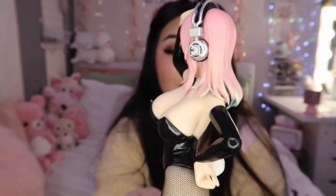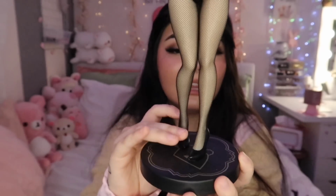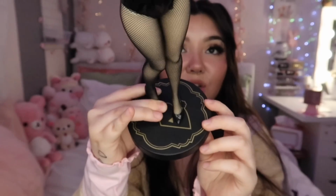I'll give you another look. The black bunny suit is very nice. And then I love the bases to these because they're so luxurious looking. So yeah, there's that one. Let me show you the ones that aren't so crazy.